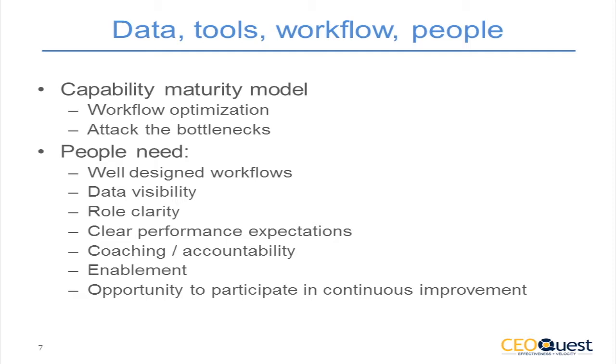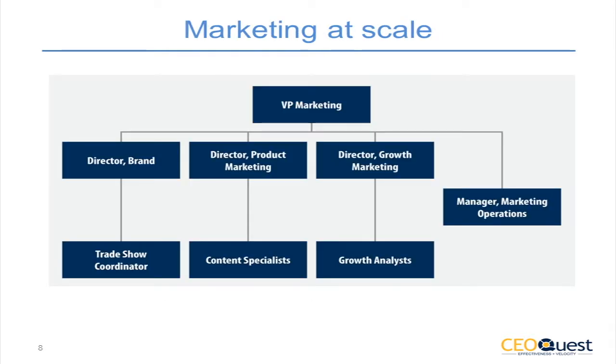So when we look in the context of our marketing and sales world, obviously you're dealing in a place where the people involved have to have well-designed workflows that they live inside. They need to have data visibility, role clarity, clear performance expectations. They need to be able to be coached and to have mutual accountability, to be enabled, to have training and support from an enablement point of view. And then great teams are always directly involved right down to the front line in continuous improvement of the workflows they live inside. And so those are some principles that I think are useful to think about.